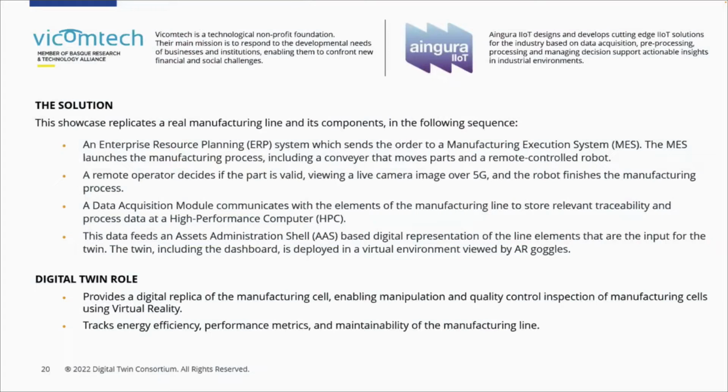So if we look at the solution, the system goes from the manufacturing execution system all the way through the ERP, but with a remote operator being able to look at the parts that are coming through this high-speed pick and place with the cobot assist, to then be able to stop, and over 5G, look at that in their virtual environment, identify, pick up the object, and identify where some of the issues were.